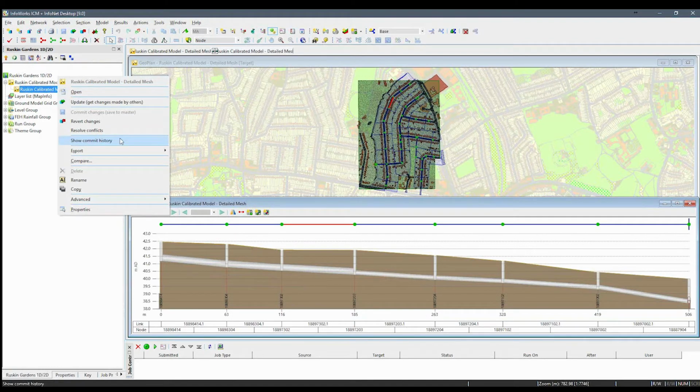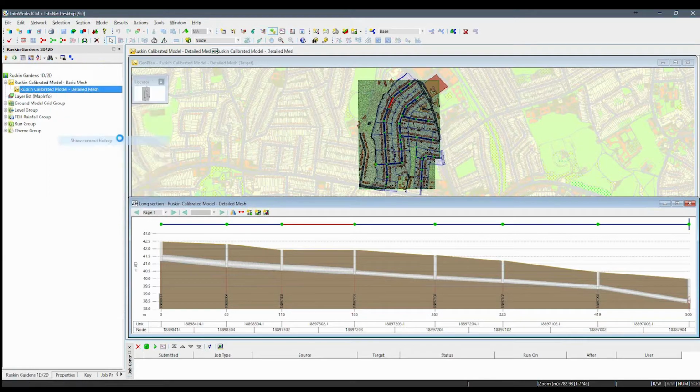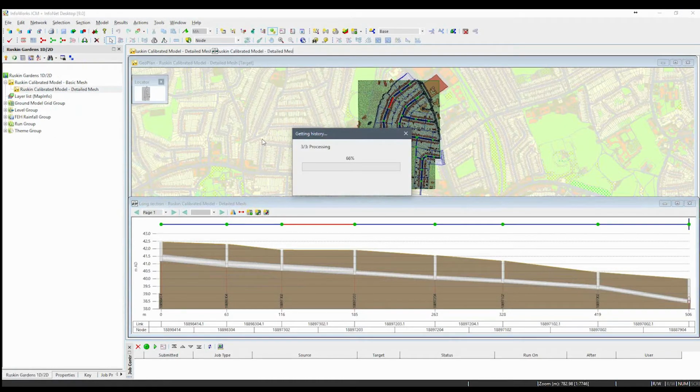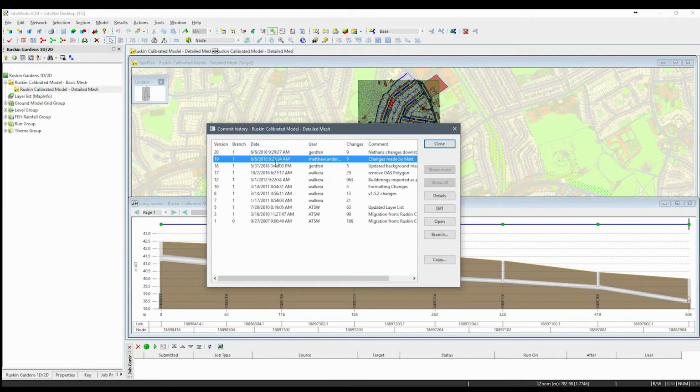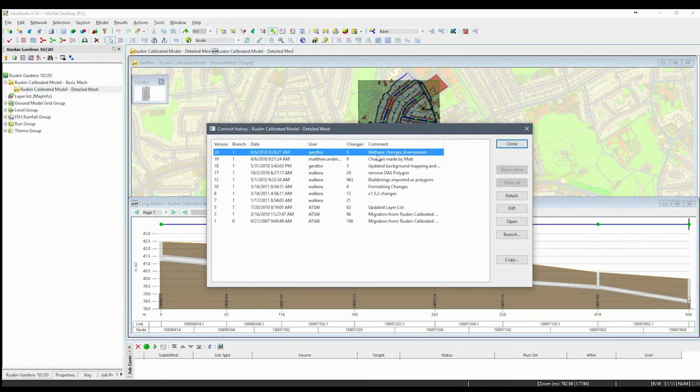So now if I come back here, one nice feature in ICM is that we can take a look at this commit history. If I open this, it's just taking a second because it has to pull the commit history from the Denver office back to my machine right now in Dallas. And so here you can see the 2 changes that were made today. Here's Matt's changes at 9:21. I'm in Central Time. And then here's my change, and you can see the comments that correspond with that.